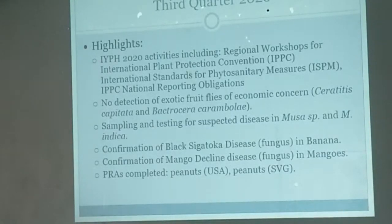In terms of the mango, what the lab came up with was that it was also a fungal disease, and it's called mango decline. It's really associated with stem blight and foot rot. So it's fairly common and fairly general, and it's really associated with iron deficiency. So we've been working in the two spots where we have seen that particular disease. In terms of PRA, we completed for peanuts from the US and certain red beans, and we would have allowed those particular commodities based on the information.